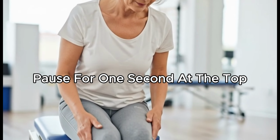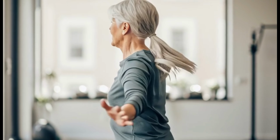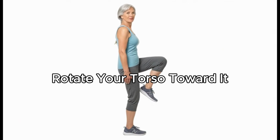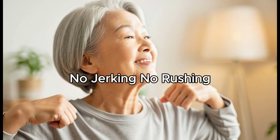Pause for 1 second at the top. Feel the squeeze along your side. Then slowly return to center. Place the foot down with control. Now switch sides. Left knee lifts. Rotate your torso toward it. Slow, controlled, deliberate. No jerking, no rushing.